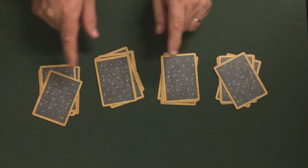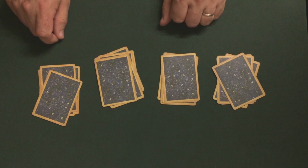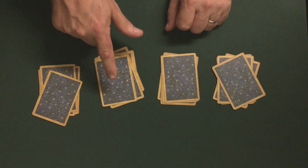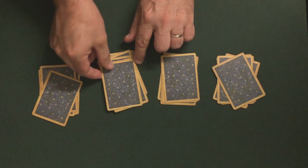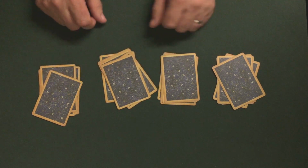Now all that's got to happen is you're just going to collect 3 of these and leave one behind. Doesn't matter which one. If this is the packet that contains their card, you make sure that goes in between the other 2 packets.